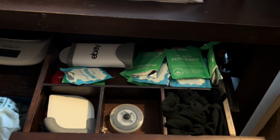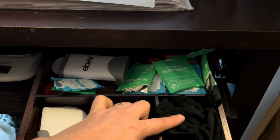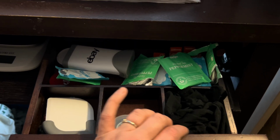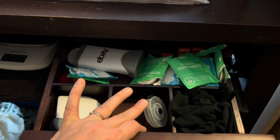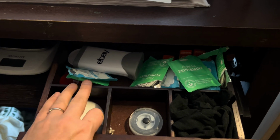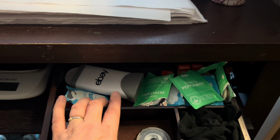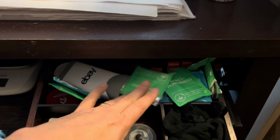I forgot to show you this drawer. These are tights, like hose, because sometimes when there's a little ick on something, you can get it off with hose. This is a measuring tape. This is a sticky thing remover. I have another measuring tape. This is another lint roller that doesn't really work very well. And then more tea bags.